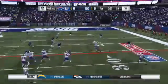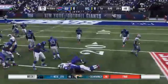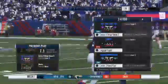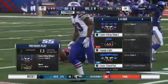So they're going for it, and here's Allen. And it's a short one here, complete to his tight end. They only got a couple, but a couple's all that they needed as they convert on 4th.